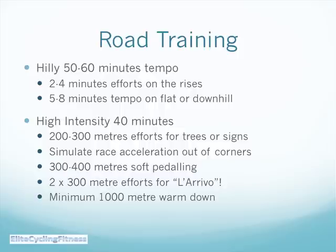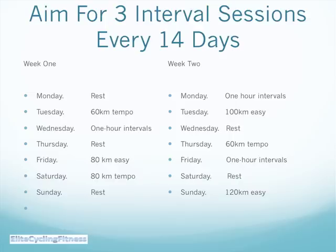Your pulse will be probably in excess of 160, provided you've taken medical advice. Then clearly that's an appropriate level for really building endurance. But you need to then have a very strong warm down of at least 1 kilometer.